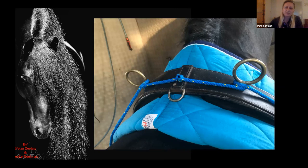I have in the center of the rope a knot, so I know where the center of that rope is, and I'm sure that both sides have the same length. This is because I want to bend and stretch my horse later on. And if you don't know where the center is, you don't know if you have your ropes, your side reins, or draw reins, however you want to call these, on your horse. It's important that they have the same length on both sides.